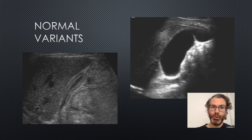Here are a couple of normal variants. So in the image here on the left, we have a contracted gallbladder. So this patient has probably just had a fatty meal and the gallbladder has expelled all of its bile. And so the lumen is almost completely empty. You can just see a tiny bit of bile still in the gallbladder there in the middle.